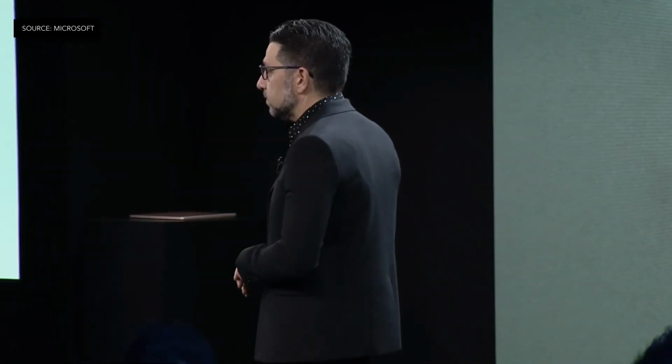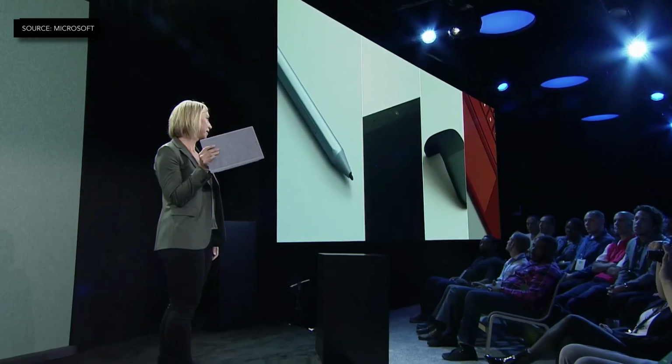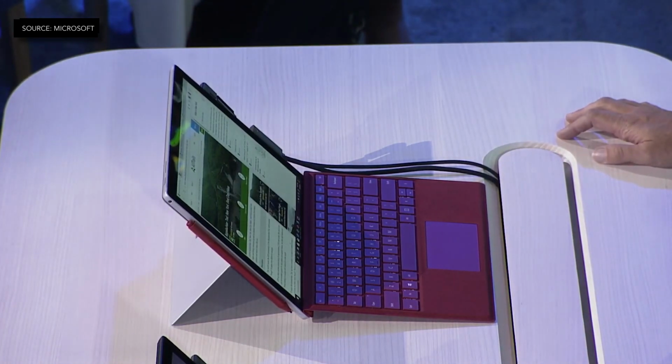Let's talk about Surface Pro. I'm holding the new Surface Pro 7. Our design and engineering focus has been on power, performance, and better experiences. Oh, and adding USB-C. This is the new Edge browser.